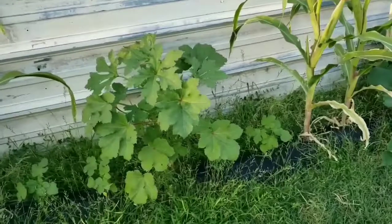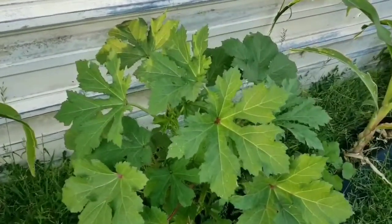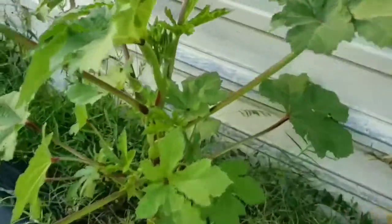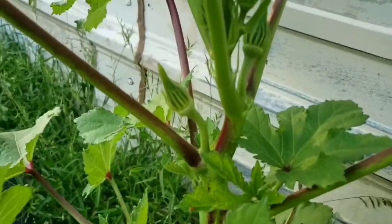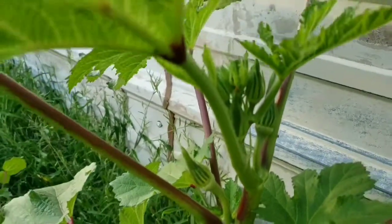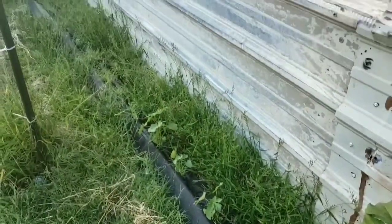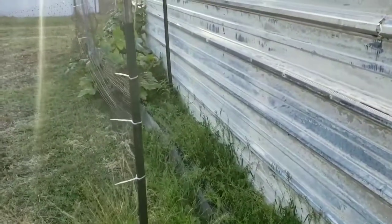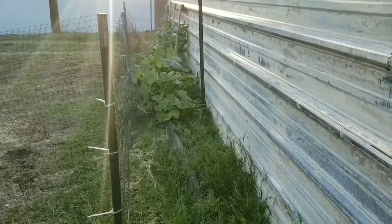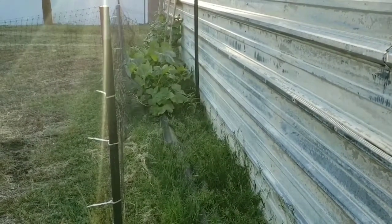My 2 big transplanted okra are doing real well. As a matter of fact, come over here to this one. I got the starts of a couple little okra there. So I'm pretty excited about that. Looking down there to my yellow scalloped squash and other cucumbers. Take you down there for a look.